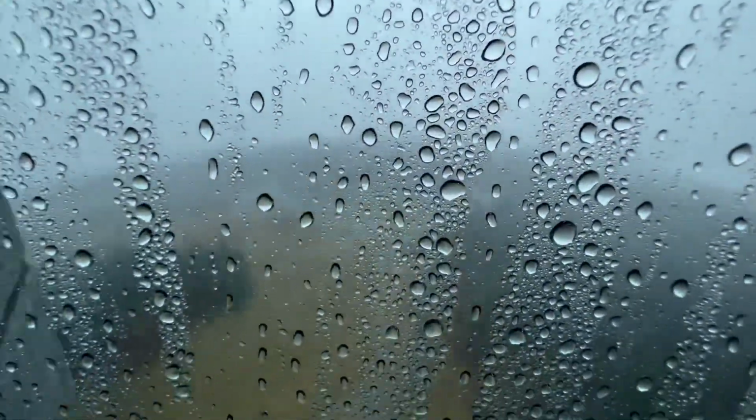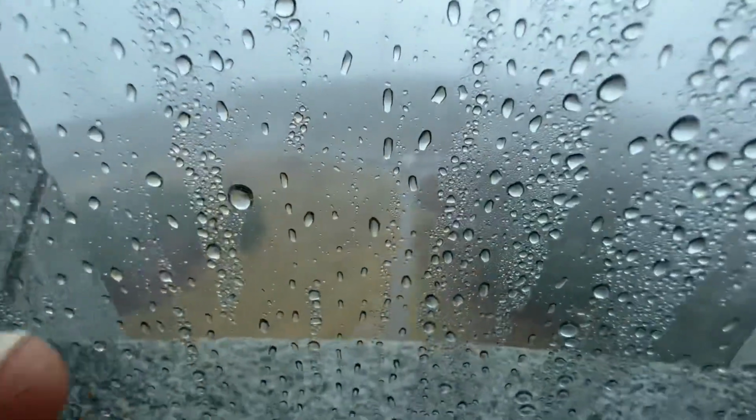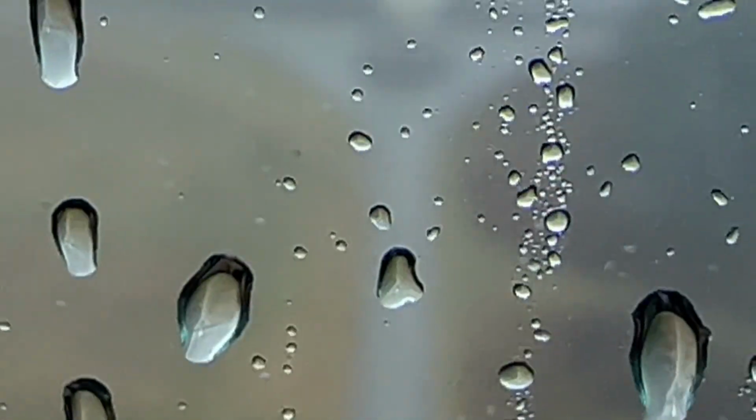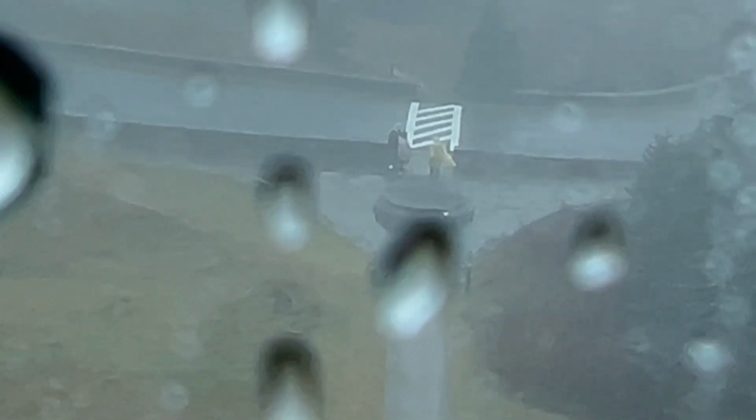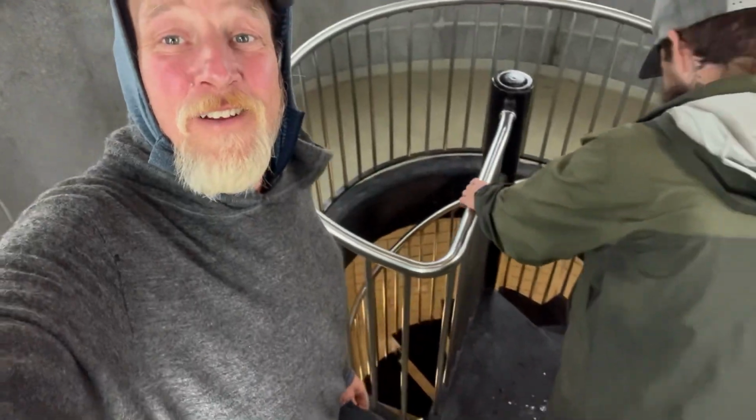Excuse me. There's a lodge down there. There's a lodge. Yeah. This is all stone and stuff. What can I see through the window? People down there. Look at that spiral staircase. Whoa!